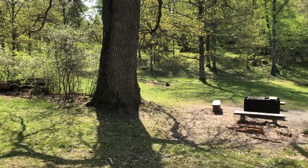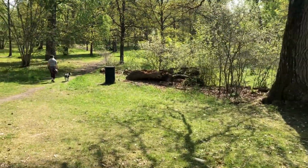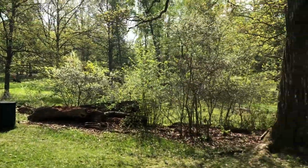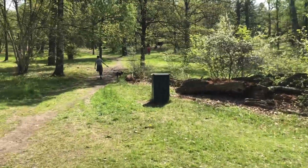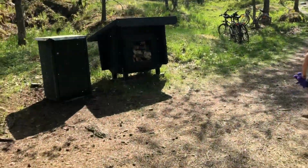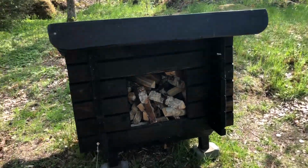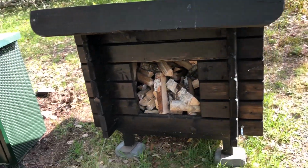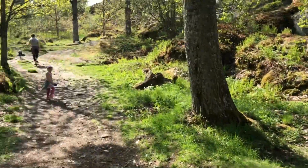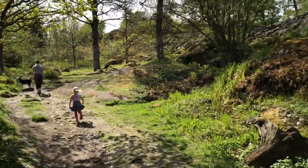So it has a ring, what do you call it, a circular fortification around it. Really old, so it's just a rubble of stones and stuff. This is also pretty nice from the nature administration people. They actually collect firewood here for the fire pits down there, so you don't have to bring your own. Now we're getting closer to the main entrance.